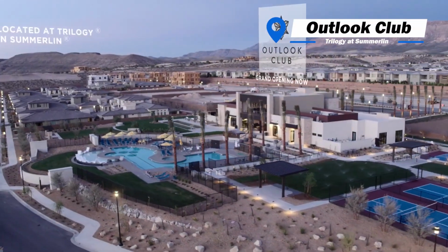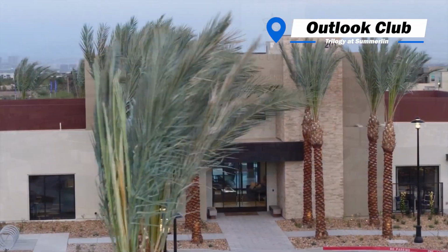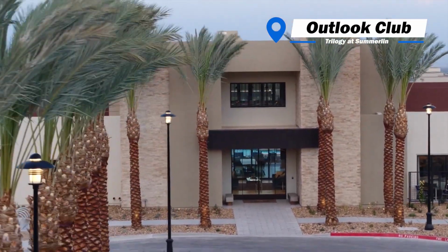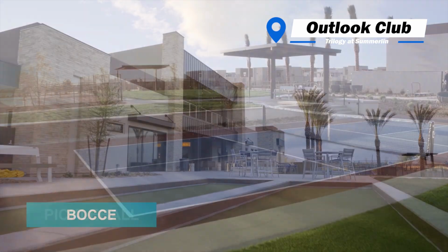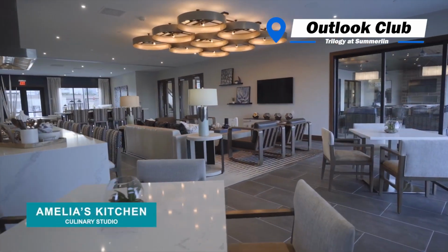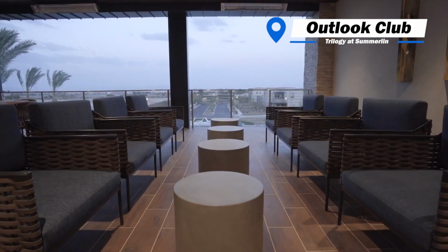It's in Summerlin, and it's all catered around the Outlook, which is the middle hub, the clubhouse style of the community. Within there, they have so many amenities, whether that's indoor fitness facilities, bocce ball, pickleball, tennis, the culinary kitchen, media room, or a deck. There's all sorts of things to go and enjoy, and as I said, so many great clubs as well.